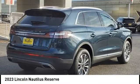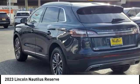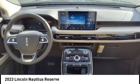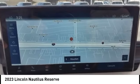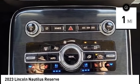Stop by and take a look at the 2023 Lincoln Nautilus. The Lincoln Nautilus crossover provides you with all the functionality you need in a vehicle. Plenty of space, lots of safety and technology options, and a high-end interior feel makes this the perfect vehicle. This vehicle has less than 100 miles.